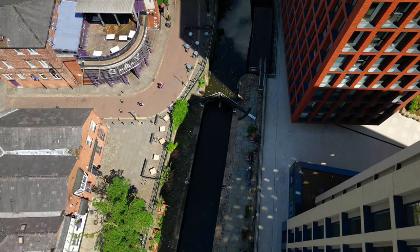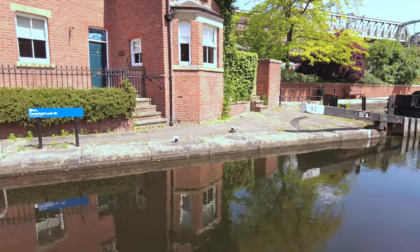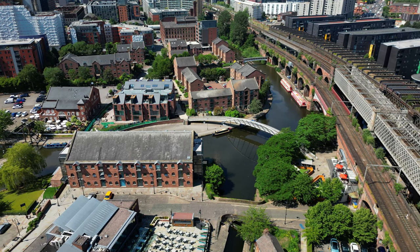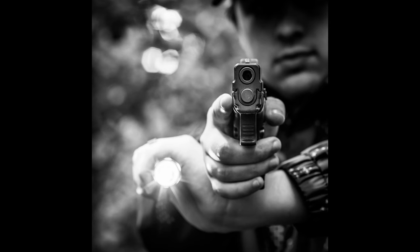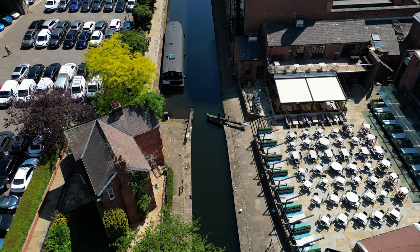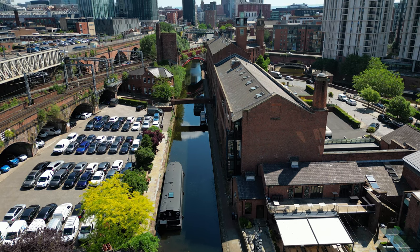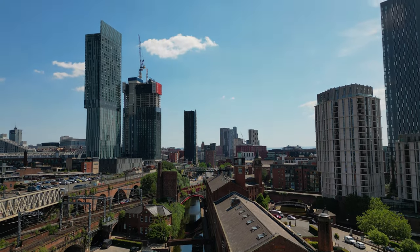As a condition for allowing the Rochdale link to be built, he insisted his own workers construct the final lock linking onto the Bridgewater. This was so he alone maintained control of the lock, which is still known as Duke's Lock. So before we go into detail on the Rochdale Nine, let's head back to the Bridgewater and take a look at some of the industry en route which sparked the Industrial Revolution.